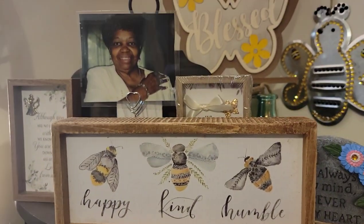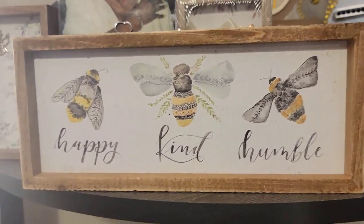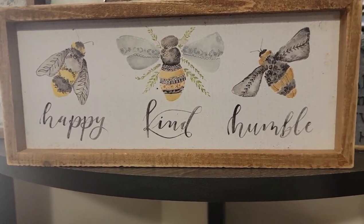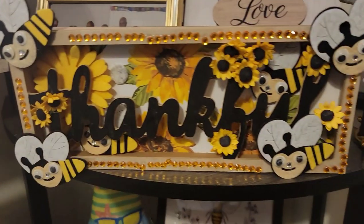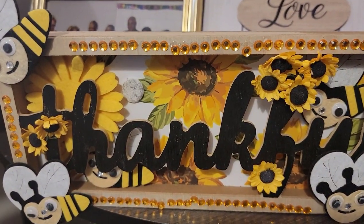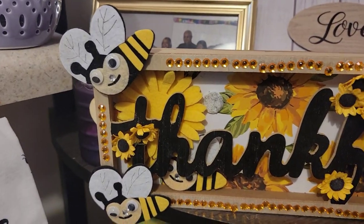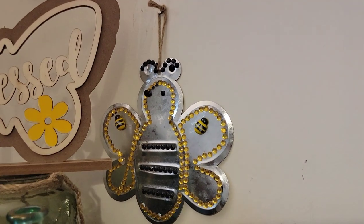And I tried to make the first shelf a homage kind of thing to my mom, but I had to put this decoration up. Happy, kind: be happy, be kind, be humble. And this is a little thing that I made last year with the daisies or sunflowers, and I glued the little bees onto it. And then I put my Be Blessed up here. This is a decoration my girl Donna sent me. And then I have this.